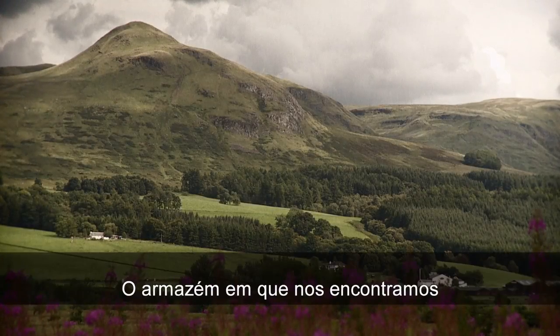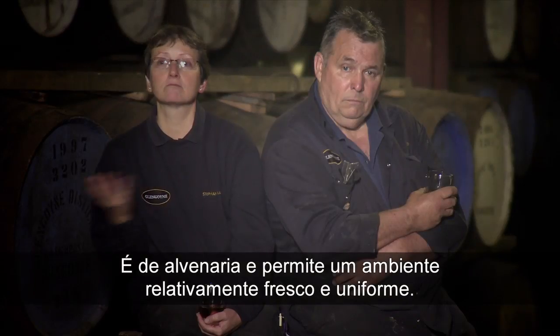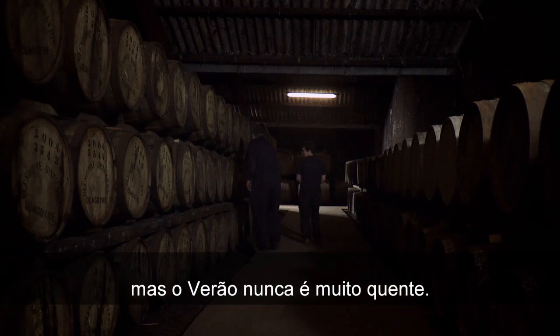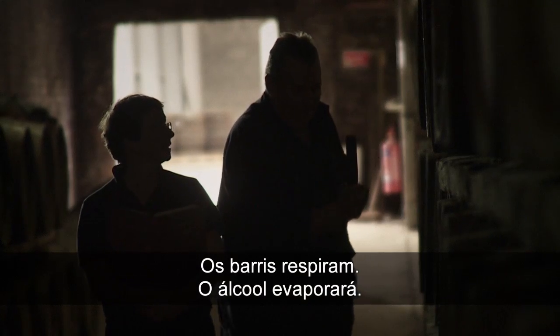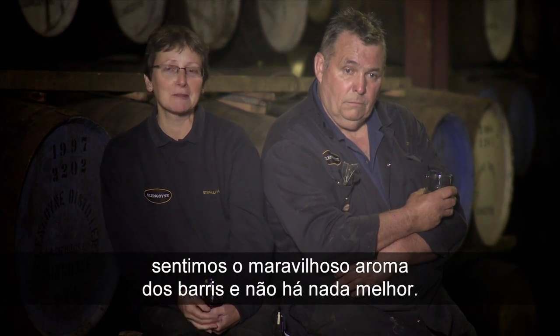The warehouses that we're sitting in now are the very traditional, what they call dunnage style of warehousing. So they're brick built and they allow for a relatively even, cool atmosphere. It does get extremely cold in the winter, but it will not get overly hot in summertime because the casks are breathing, and spirit will evaporate. As soon as you open that door, you get that lovely smell from these casks and you can't beat that.